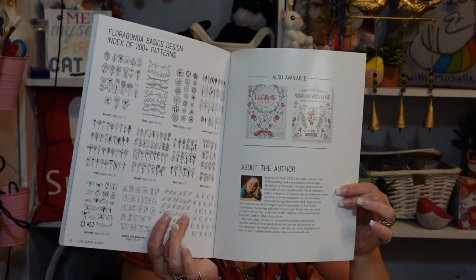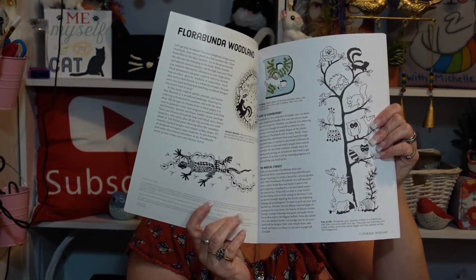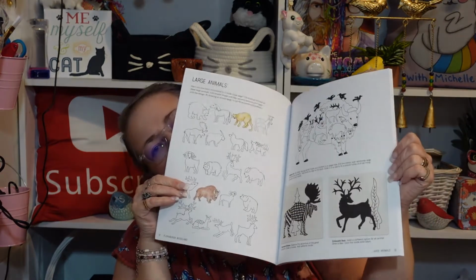So that's neat. You can just flip right to the index and doodle it from there if you need to. Because I don't necessarily need the step-by-step, I just need the inspiration. And here's the trees, owls, leaves, and more version. The woodland. Pretty good deal, I think, for $1.99.